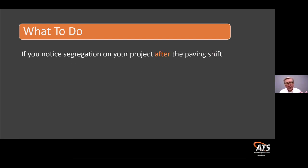Now, if you notice it after your paving shift, why would you do that? Well, a lot of us are paving at night. The great thing about asphalt is that we can pave at night. It'll set up. We can stripe it, turn it out to the public the next morning. So this is a huge advantage to asphalt. But in the light of day, it's a great idea to ride the mat when the sun comes up. If you find a problem, you might not have noticed it in the dark of the night, but you're going to see it in that low light of morning.